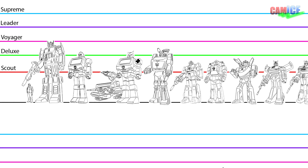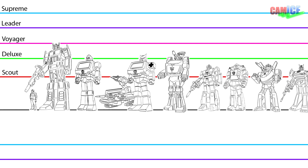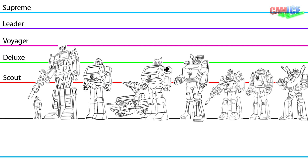Now, why do these oversized figures exist? I guess there are a number of possible good reasons for it, but the way I figure is that the fans are just not happy with the officially released toys. For example, they would have liked to see someone released in the deluxe class to be promoted or upgraded into the second bigger class, that being the Voyager class.